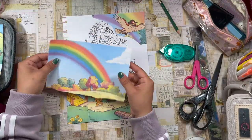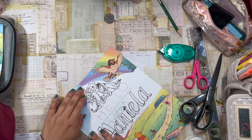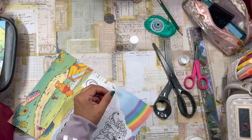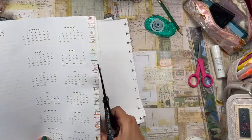to the page. And then I decided to add another corner piece, this one with just a rainbow. The rainbows don't really match up between the left and the right corners, but I'm totally fine with that. It doesn't have to be perfect. And then I just glued it down there and cut off the excess with my scissors.